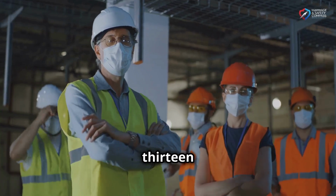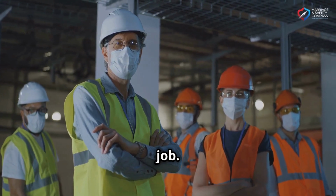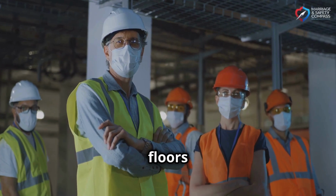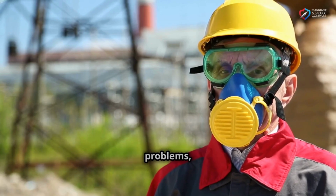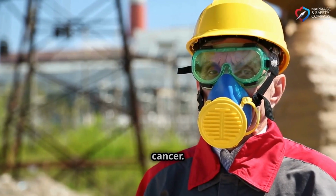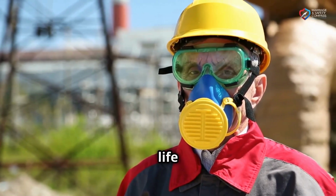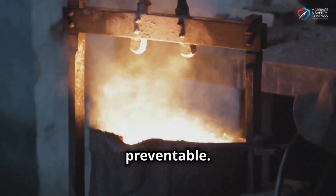Every year, over 13 million workers are exposed to harmful substances on the job. This exposure can happen in a variety of settings, from crowded factory floors to small offices. The consequences can be dire: respiratory problems, skin diseases, even cancer. These health issues can severely impact your quality of life and your ability to work. But most of these exposures are entirely preventable.